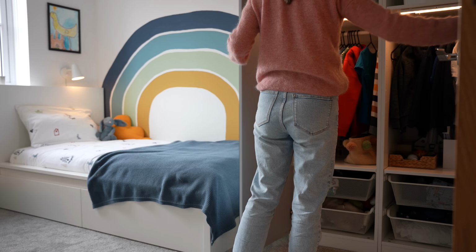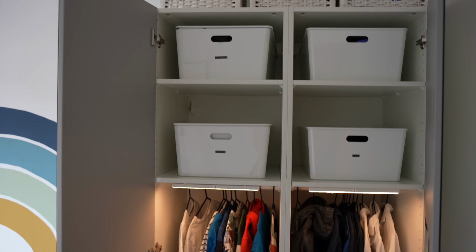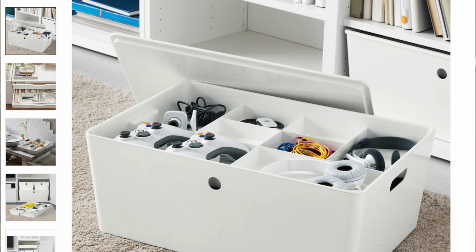I also love the Kuggis white containers. They have these in a wide variety of sizes. They can come with lids or with no lids. We have a few of them with lids in my son's wardrobe, and these have been really helpful for organizing a whole bunch of items. For example, he has some Lego train tracks in one of them. In another one, he has some more of his artwork and paperwork that he wants to keep. One of them holds all the swimming gear, and they can also come with a little tray insert that goes at the top, and that can be really helpful for organizing little items that they might have.